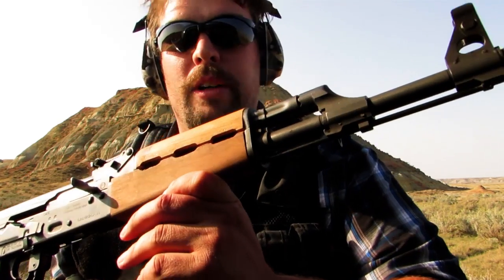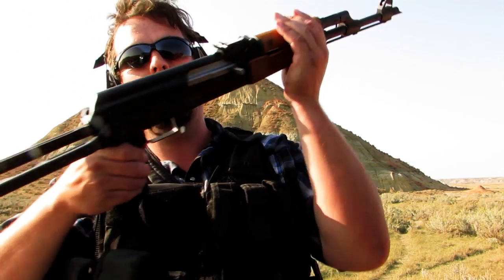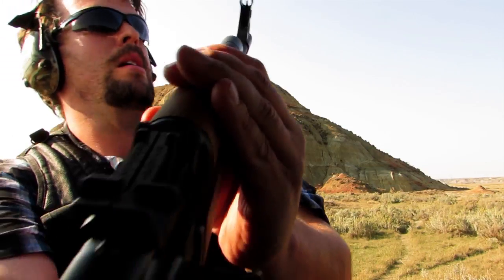Yeah, it's a little bit of wood cooking. Little of the oil burning off. Got some of the grease cooking out of the front sight base there. I don't know if you can see that from behind there.